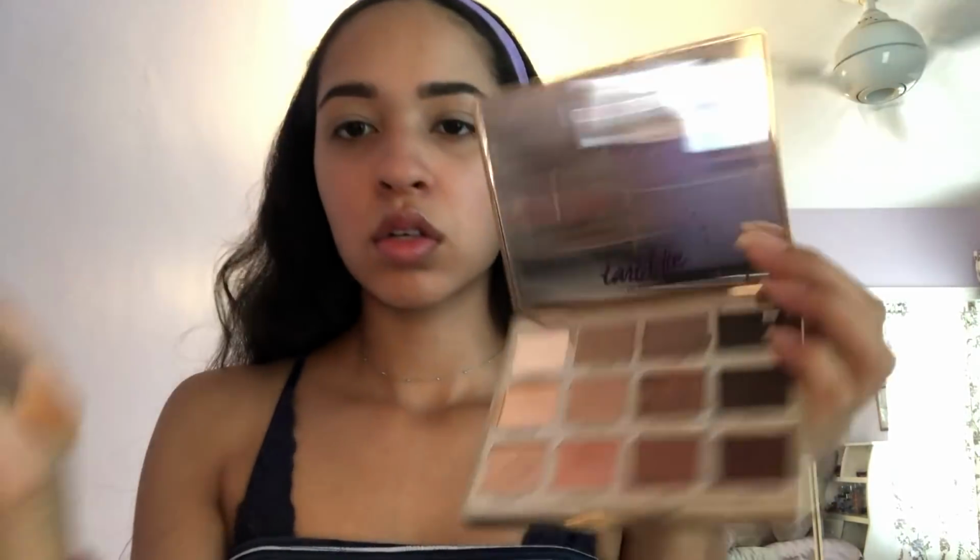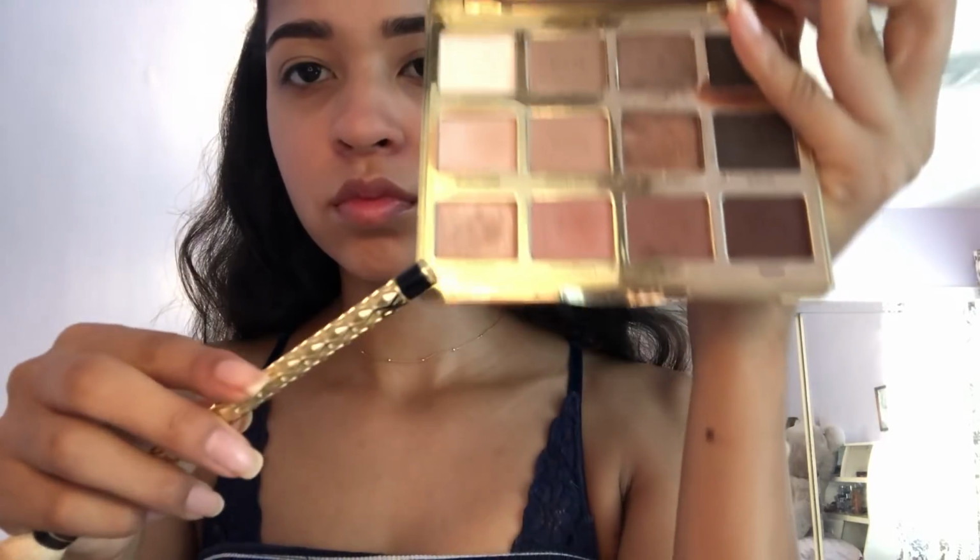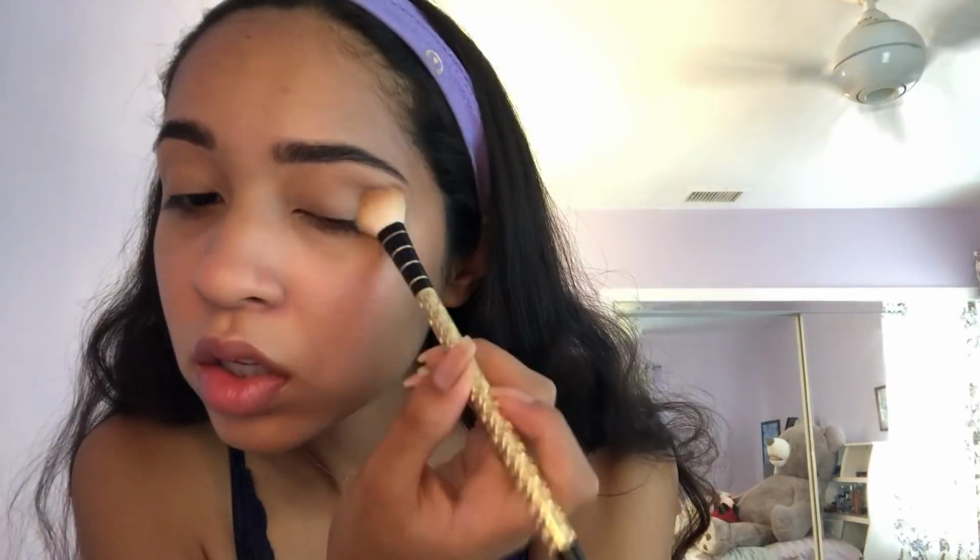Okay, so now moving on to eyeshadow, we're going to take this fluffy brush and the Tartelette in Bloom palette from Tarte. This is my go-to everyday eyeshadow palette, and we're going to take the color Flower Child and just buff that all over the lid. This will set the concealer in place.